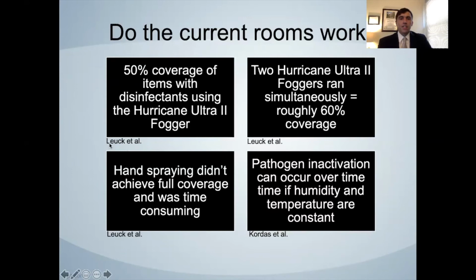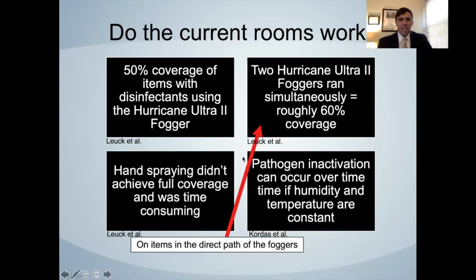They then looked at hand spraying and showed that they were also not able to achieve full coverage, and it was also time consuming. And then another study showed that pathogen inactivation can occur over time. However, the humidity and temperature must be constant. And again, I want to reiterate that these were on items in the direct path of the fogger, meaning that items not in the direct path of the fogger probably had decreased coverage, even less than 50%.